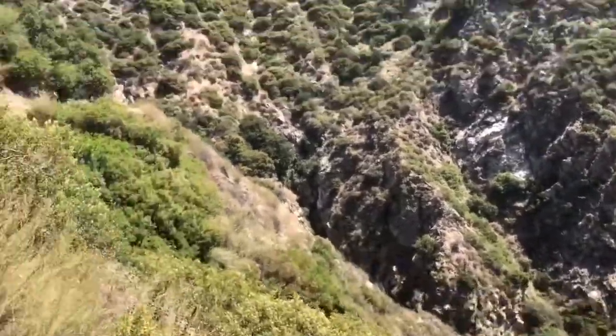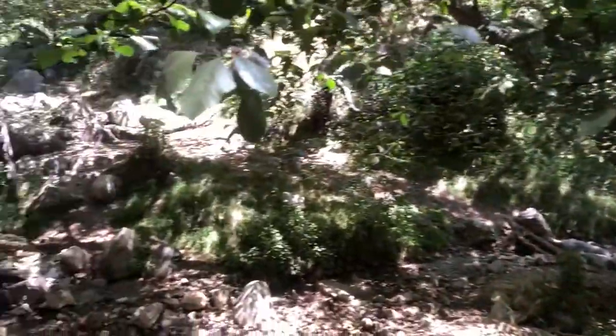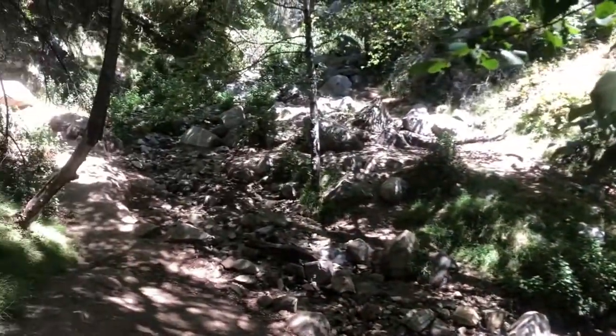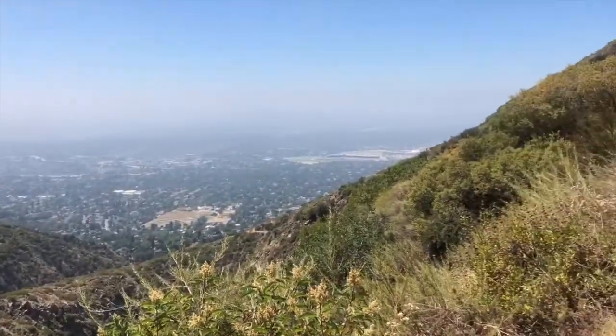The view was just so amazing, and it was the perfect difficulty level, you know, not too hard but definitely a really good workout. So yeah, that really took it out of me. I'm so tired now. I think I'm probably gonna take a nap and the rest of the day is gonna be super boring, but we'll see if I do anything else, or I'll see you tomorrow.